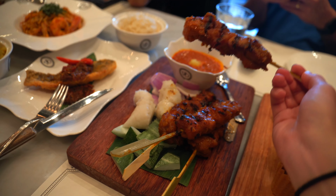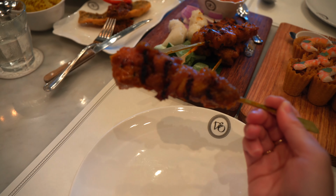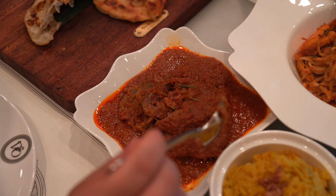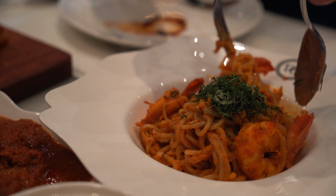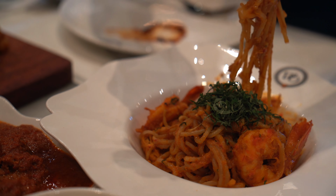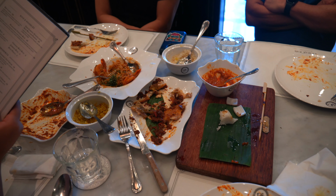We got some crispy barramundi for fish as well as a dry laksa. And then of course we had to get the chicken satay, which was one of my favorites from this meal. It was so delicious. It was served with peanut sauce, grated pineapple, steamed rice cake, cucumber, and red onion.